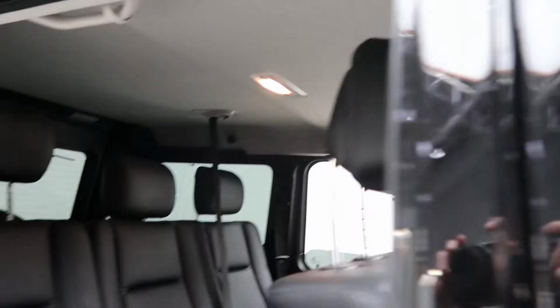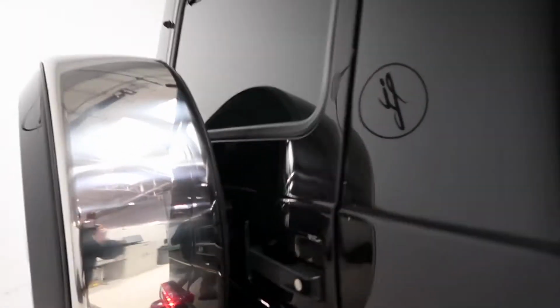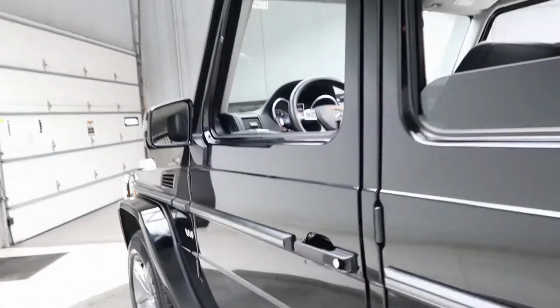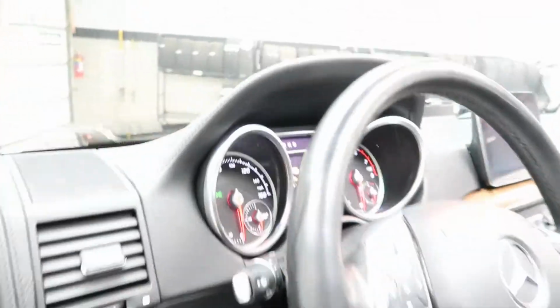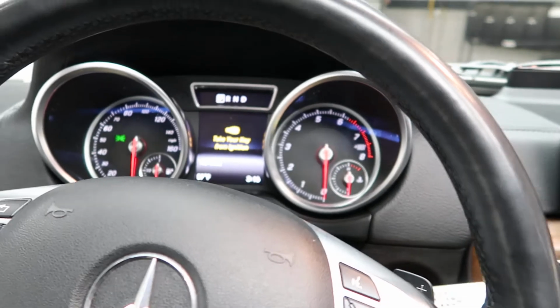sunroof, trailer hitch, clean set of floor mats, fold down rear seats, an extra spare, memory seats, illuminated door sill, steering wheel controls. Let's go ahead and start it up.